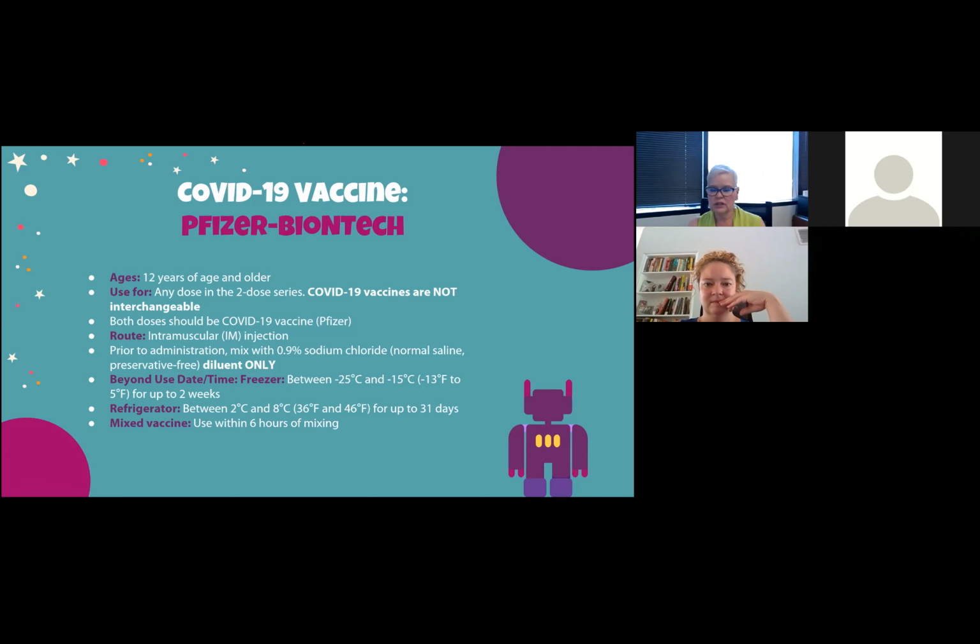It's an IM injection. You do have to reconstitute it, but this is with a 0.9% sodium chloride or normal saline solution, which is preservative free. So don't accidentally or desperately use your MMR and varicella diluent. You have to use the diluent that is supplied with it. And then again, the freezer, refrigerator temperature. Once it's mixed and the vial is punctured, it's good for 6 hours.